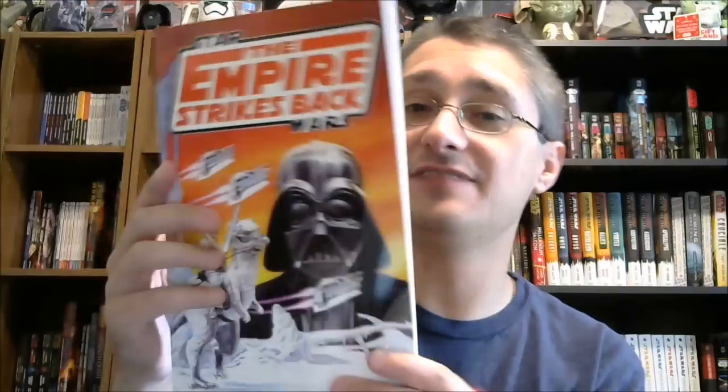And then it is inside a copy of issues 39 through 44. I did just have to look at the Marvel series, which turned into the Marvel Empire Strikes Back adaptation, which was then reprinted as Classic Star Wars The Empire Strikes Back by Dark Horse. And it's all there. It's the entire adaptation right there in one nifty little book.